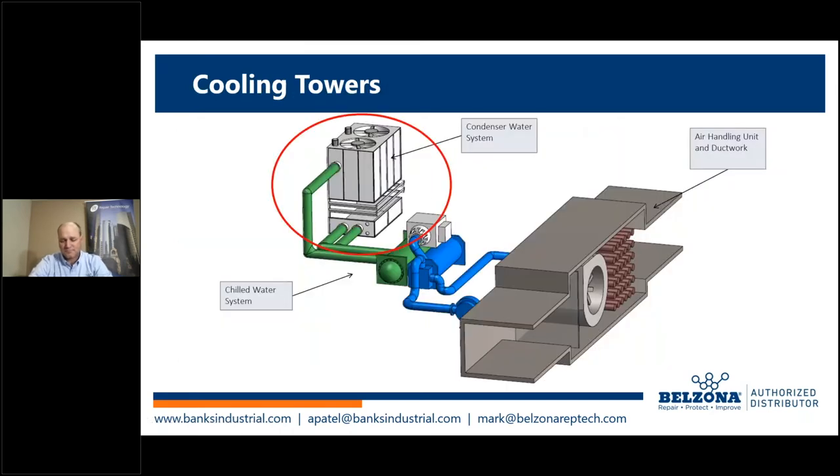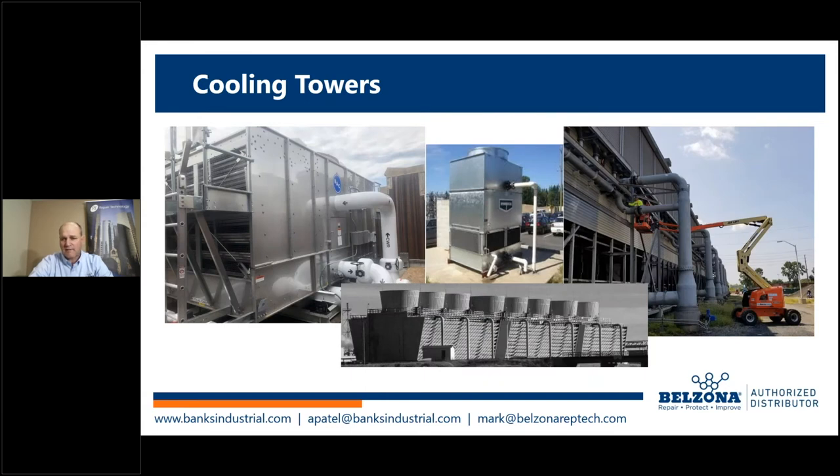So starting with cooling towers, it just seems like the logical place to start. Cooling towers can be on top of roofs. A lot of times they're on top of roofs just to save real estate. They can be on the ground, they could be in a parking lot, they could be next to the building. But really, in large commercial buildings, they're going to be up on top of the roof.